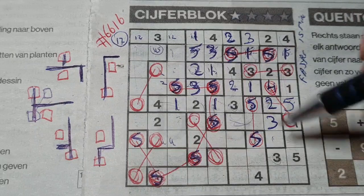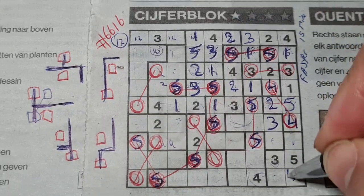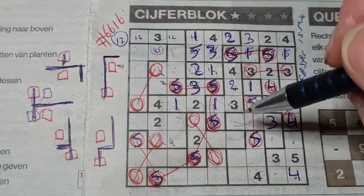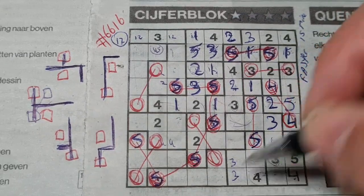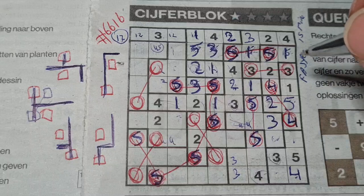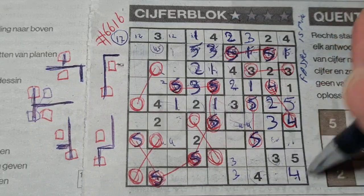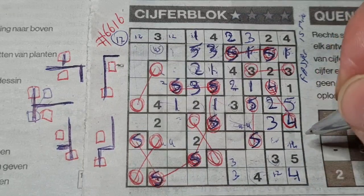Let me see. This box gave me 4, that box gave me 4, so 1 box left for the 4 should be there. Yeah. This box gave me a 3, so the 3 could be here, could be there. This box can be a 4, so the 4 could be here, could be there. 2 numbers left in this area for numbers 1 and 2, 1 and a 2.